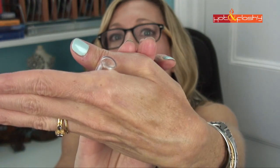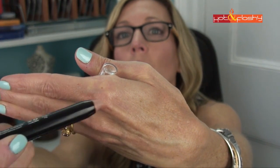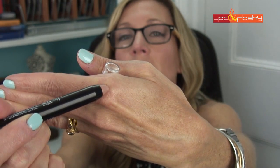Can you see that? See that line right there? Right there. That's it. So, could be really subtle. That could be good. If it holds my lip line in place all day, that would be great. So I'm going to give that a try.